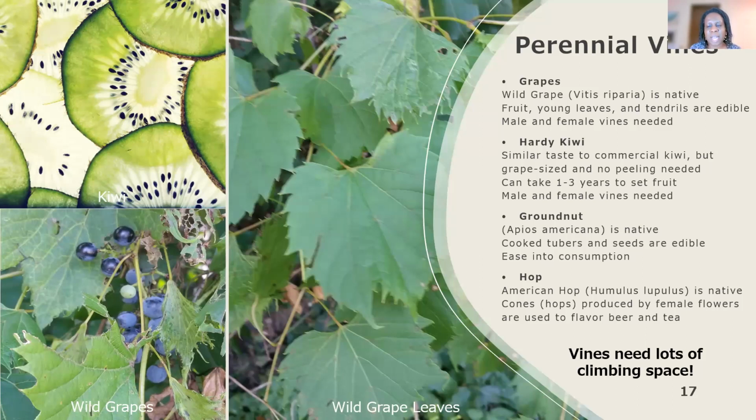And the last one for the vines is hop. American hop is native, and the cones, also known as hops, are produced by female flowers, and they're used to flavor different things like beers and teas. So if you're an aspiring home brewer and you haven't already looked into trying to grow some hops in your yard, then this might be a good choice for you too. One thing to keep in mind with any of these perennial vines is they need a lot of climbing space, so make sure that you're able to accommodate for that.